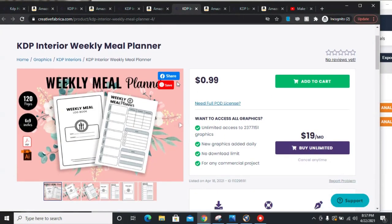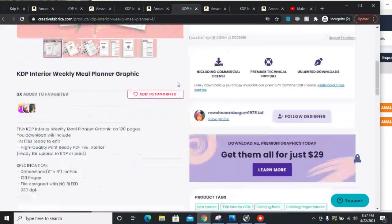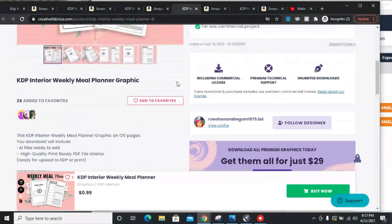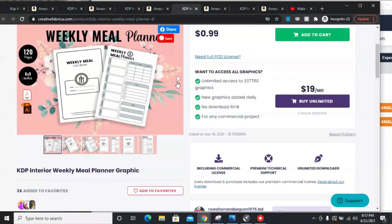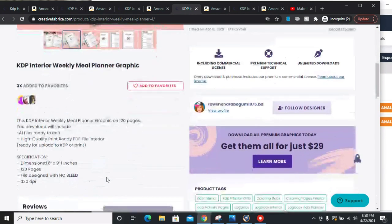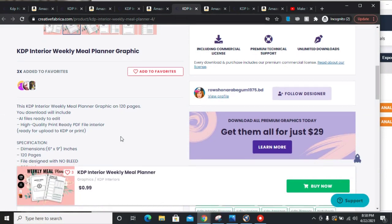KDP Interior Weekly Meal Planner. So let's see what it has for us. It is, like the other one too, no description on what is contained. It doesn't say, but it's actually available in 120 pages and 6 by 9 inches, available as PDF and Adobe Illustrator. So it's just a plain cover. I'm guessing the cover is not included because it doesn't say here, but you might be surprised, sometimes the cover is included.